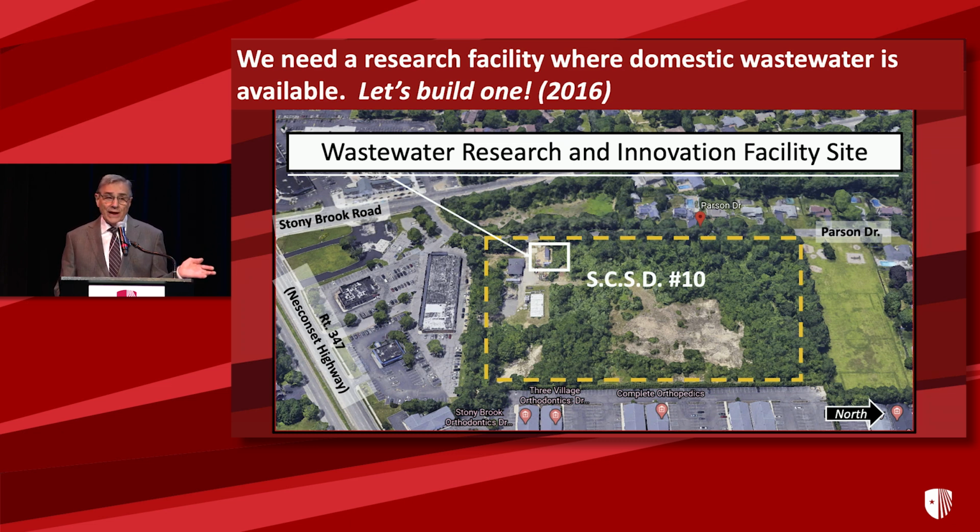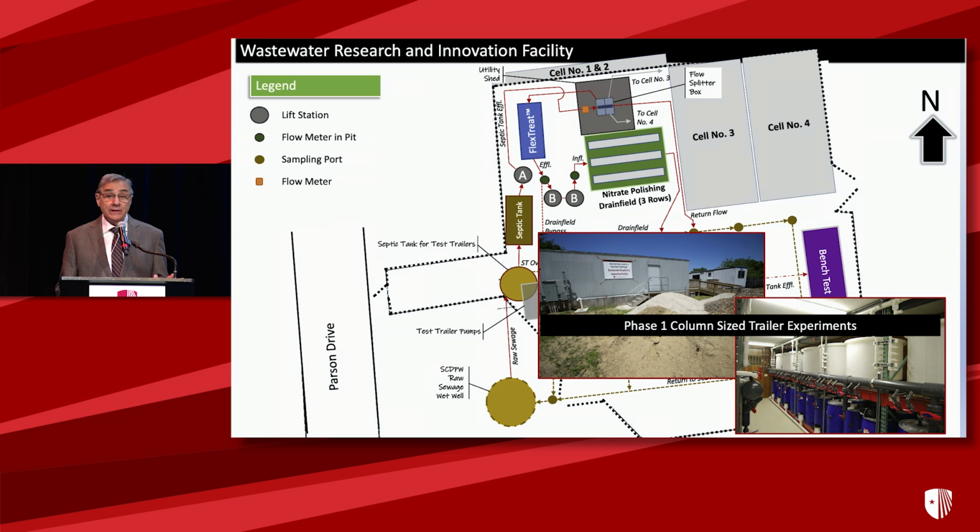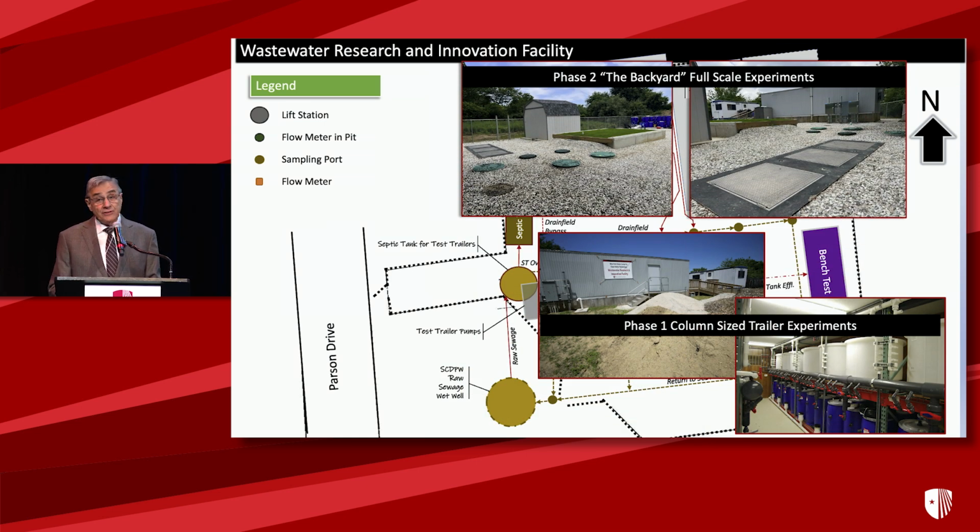So this is in 2016, way before I showed up, way before we really started getting going with the experiments. This is a blow-up of that white box that you saw. We actually did this in 2 phases, building the research facility. The first phase were trailers where we put in column-sized experiments, maybe 50 gallons or so. You could see that picture on the bottom right. Phase 2 was the build-out of what we call the backyard. And here's where we put the full-scale prototypes, like Stewart's experiment with retrofitting cesspools, and also FlexTreat, which is shown there at the bottom.